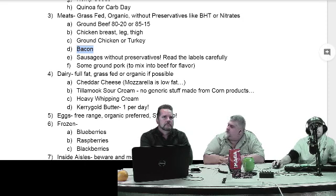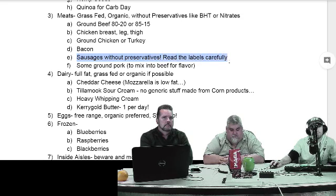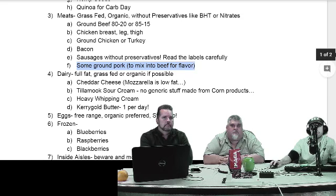So if I need a quick meal, I'll buy sausages that I have determined don't have preservatives in them. There's a brand called Silva, S-I-L-V-A, that's pretty good. We keep some of those in the freezer handy. And then I do buy a little bit of ground pork to mix into the beef for flavoring. My kids don't mind the ground beef, but if a little bit of ground pork's mixed into it, say 1 part pork and 2 parts beef, it gives it a little bit more flavor, and they tend to chow it right down.